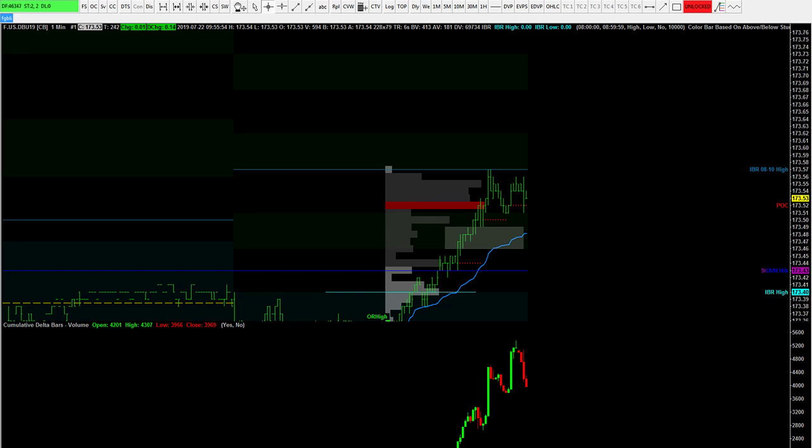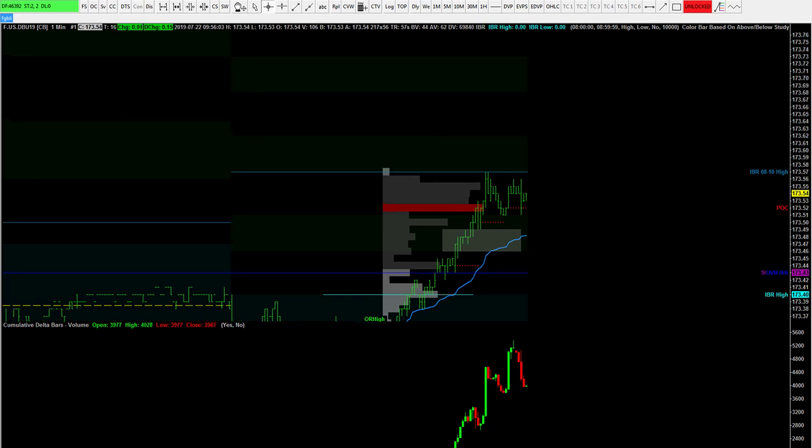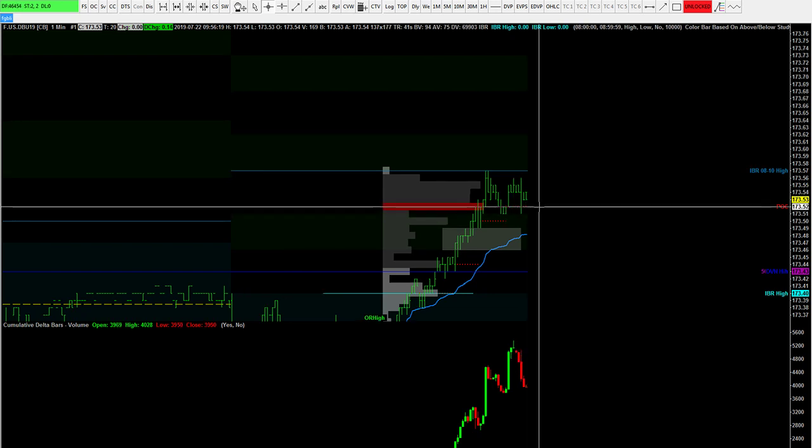And that's the reason why I got into this thinking. People are always trapped, people can't remain, because this is very important. Here, see this? How they already took out, and now they defend, and if they can't defend this level anymore, then prices will fall down.